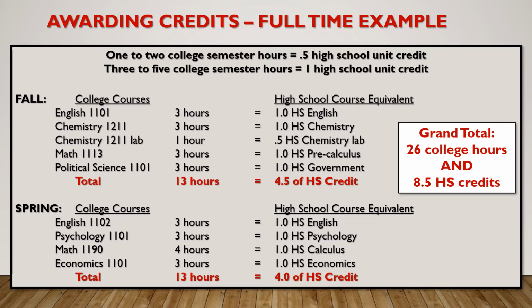Again, just like the government gets a half credit at Pope. If you take it as a Pope class, economics is also a half credit at Pope, but taking it through the college, they're getting 4 units of high school credit. So they are, grand total, earning 26 college hours and 8.5 high school credits here at Pope. Taking classes as a normal high school student, they are typically only receiving 3 high school credits and no college hours, unless they're taking AP classes and get credits for that. But that just shows an example of what a full-time student schedule could look like.